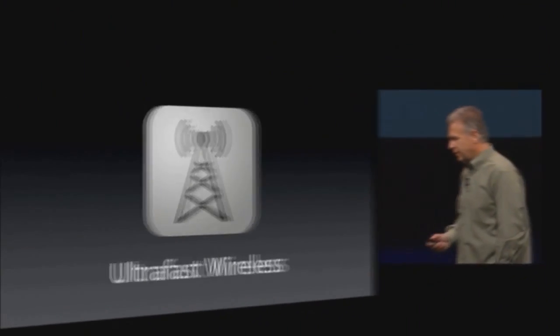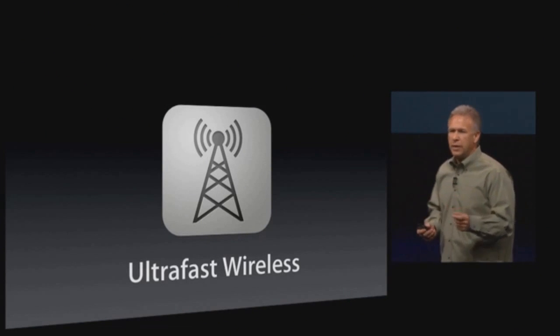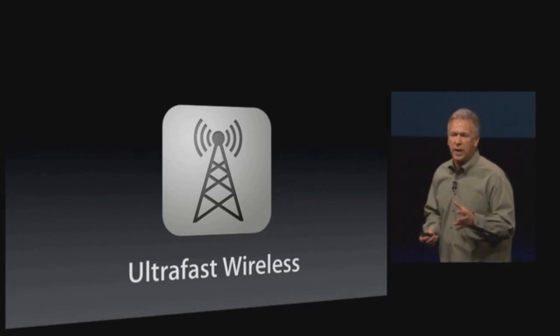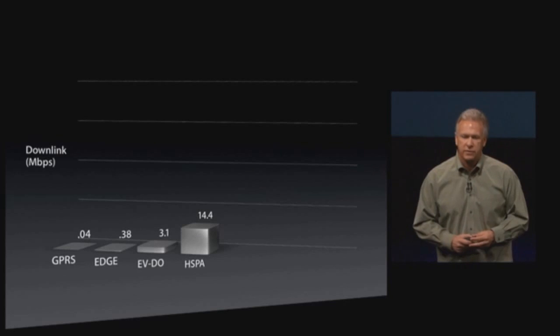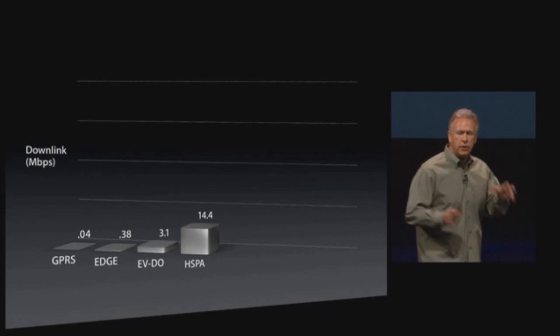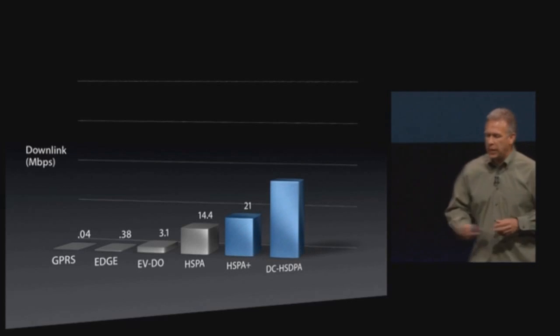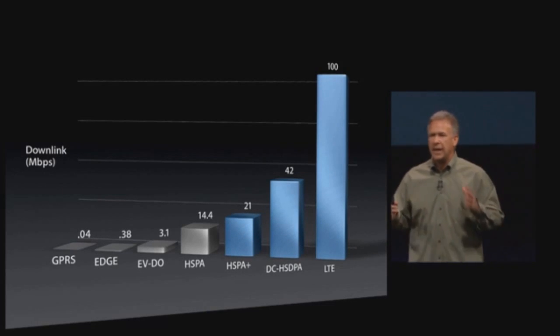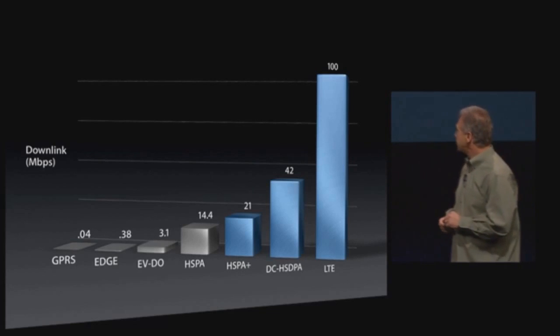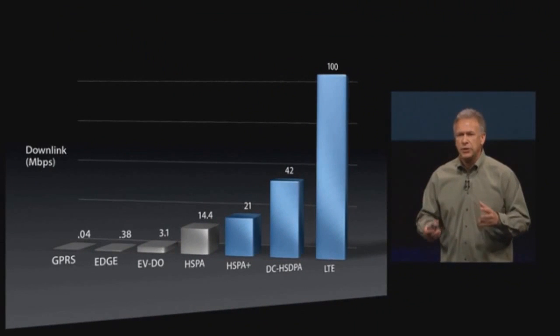Next, ultra-fast wireless technology. Again, you can imagine the challenge the engineering team faced. Make the iPhone thinner, lighter, smaller, build in all the wireless technology you had with iPhone 4S, and take it further. And that's what they've done. They've built in GPRS, Edge, EVDO, HSPA, making it a great 3G world phone, just like the iPhone 4S. But to that, we've added HSPA+, dual carrier HSDPA, and yes, LTE. So LTE gives you a theoretical maximum downlink of up to 100 megabits per second, and it just screams.